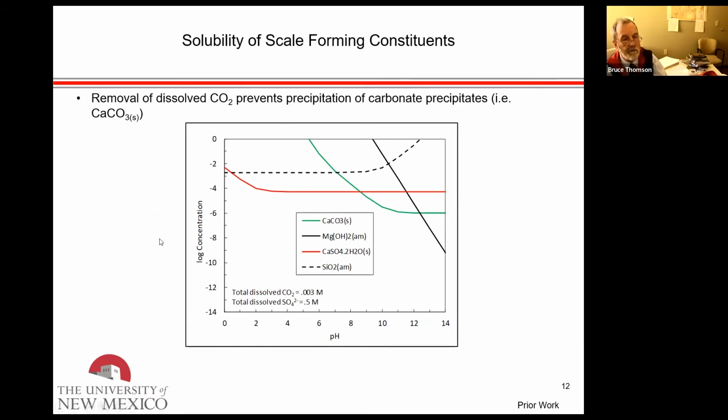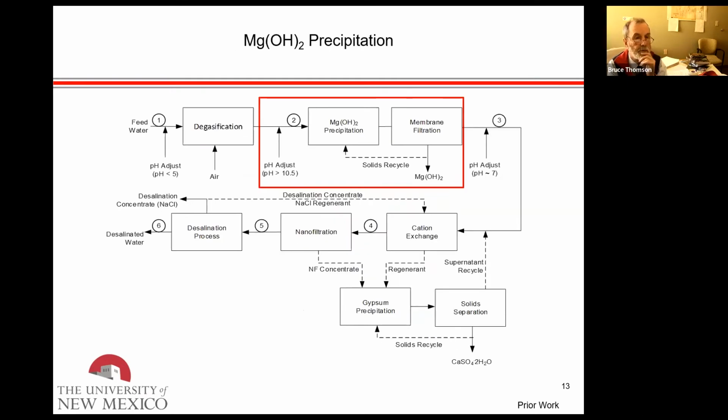I'm not going to deal with this. This just says that calcium carbonate, the green line, that's our limestone. That's the precipitation. As the pH goes up above about 7 or 7.5, we have to worry about lime precipitation. But we'll just leave it there.